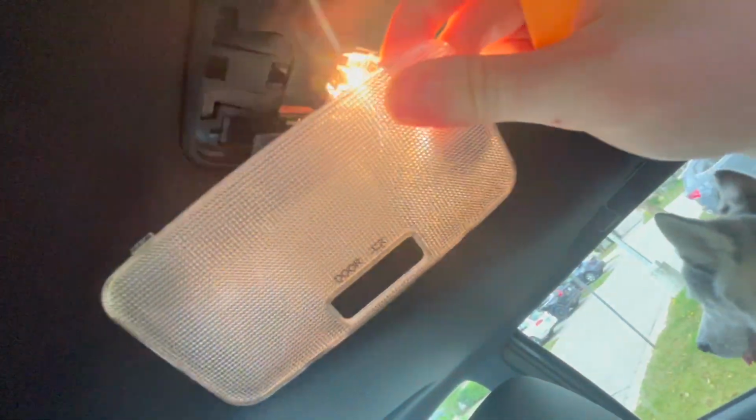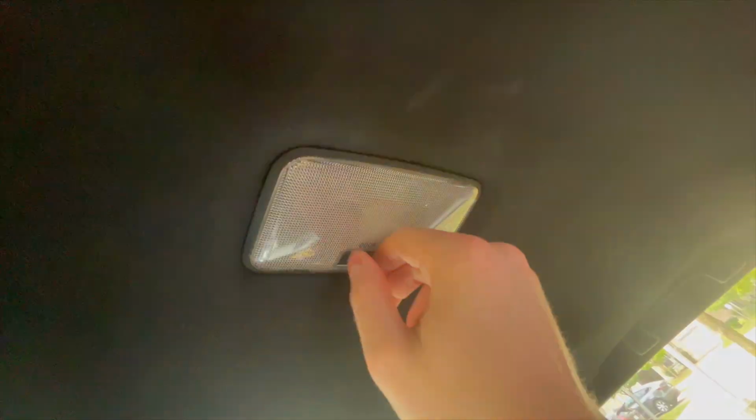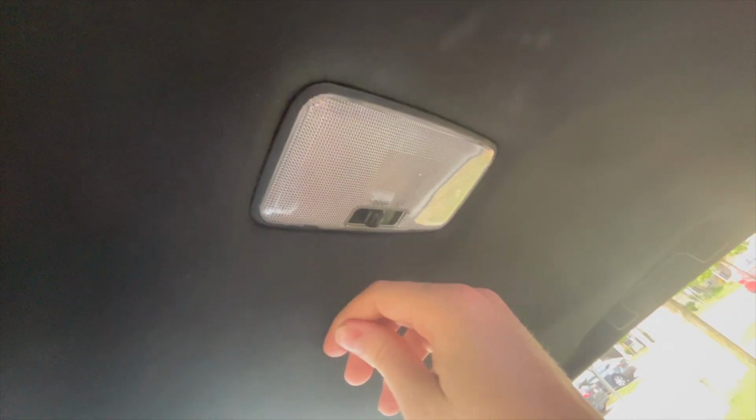And there's basically just two clips on the left and right at the top. Now you're just gonna pull it off. Quick and easy. Let's go remove this. Yeah, this one is super bright. I had trouble getting it to sit in perfectly, so it's a little bit off. I might fix that, but okay, we're fine. Let's put the cover back on. And there we are. Put the plastic cover back on. And it's looking great.